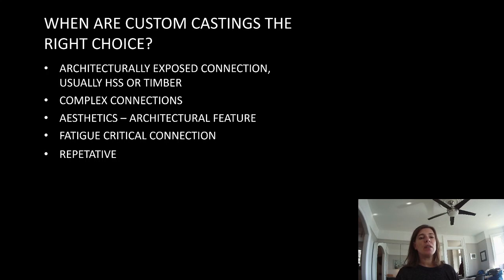If it's a fatigue critical connection, so what does that mean? If you're worried about light level seismic loads or a repetitive loading condition like wind or seismic again, someplace where you get loads going back and forth and repeating. Gravity load is on there and it kind of stays there, but it's that loading and unloading that can wear something down a little bit. So those are all conditions where custom castings are a good choice.